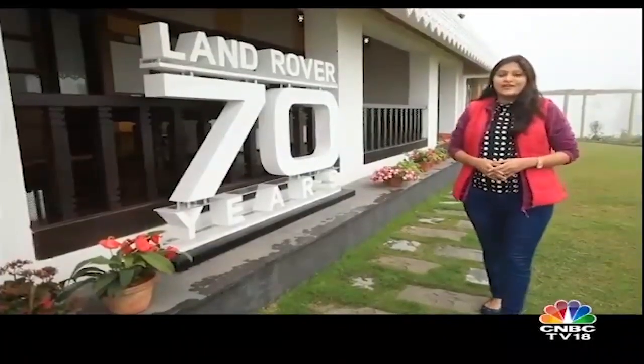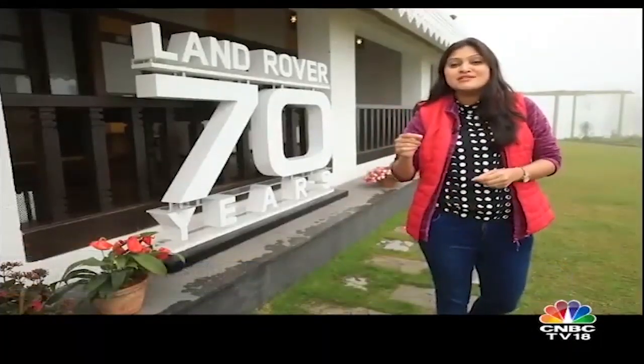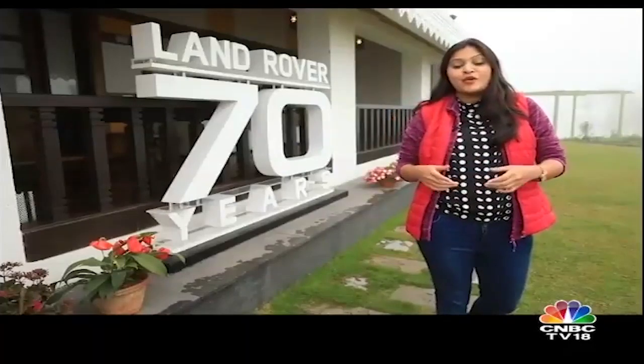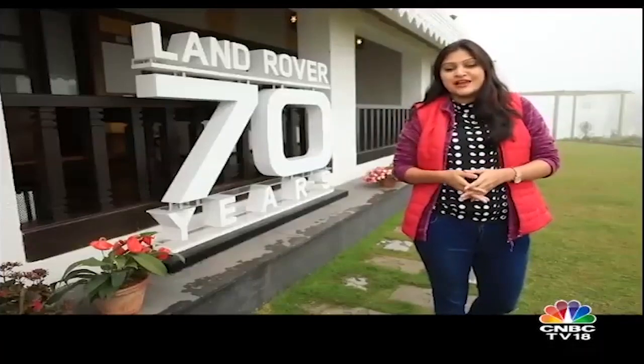70 years ago, the iconic British brand Land Rover came into being. Since then, the SUVs have seen an evolution in terms of design as well as technology. But one thing that has remained constant over the years has been its tremendous off-road capability. Now, we're here in the land of the Land Rovers to celebrate the 70th anniversary of this brand.